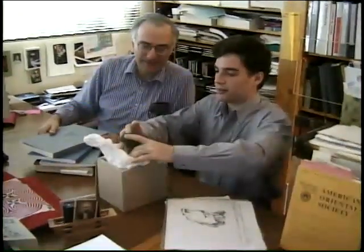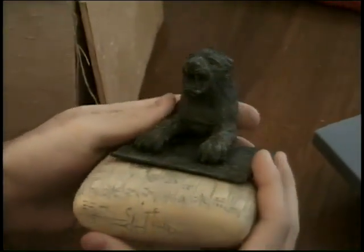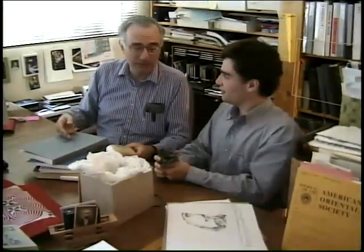Wow. They gave us a cast of it. There it is. That's really wonderful. And the tablet is the one that has the full text. So this is really the same logo as this one, but this contains the myths.